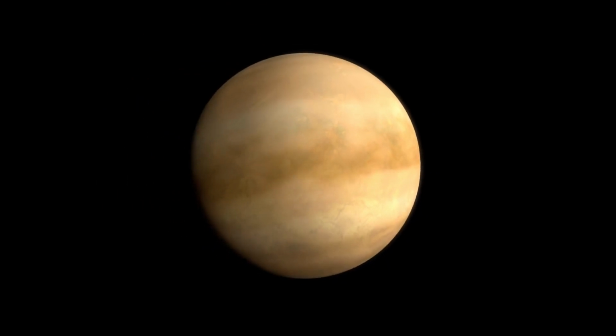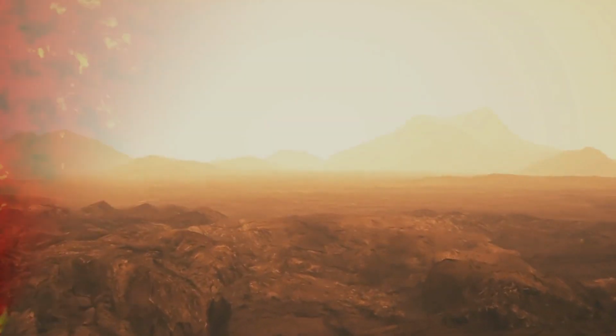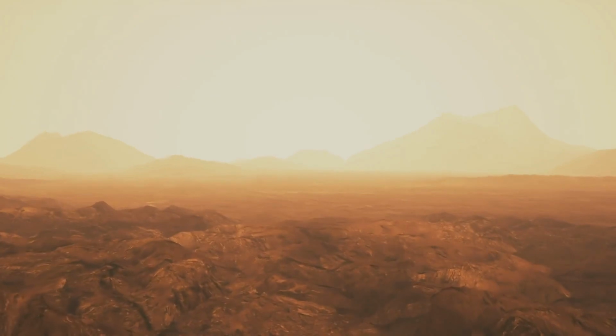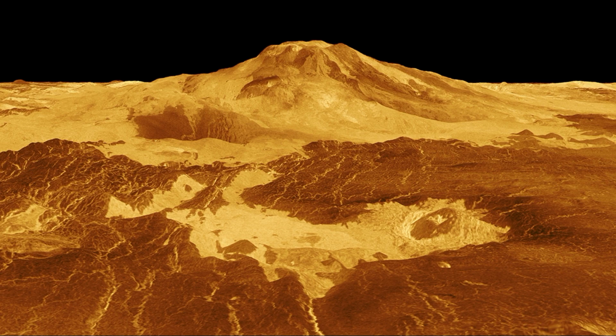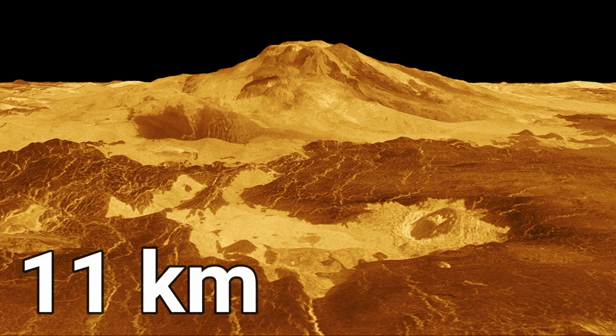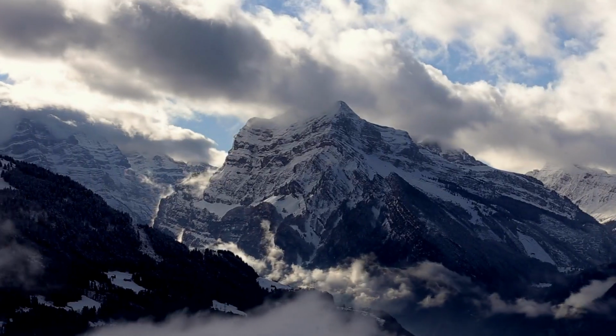On the surface, it has 460 degrees Celsius. And if you go on top of the mountain, it's still 460 degrees Celsius. The tallest mountain on Venus is Maxwell Montes, and they say it's around 11 kilometers high, meaning it's somewhere around 2,200 meters taller than Mount Everest.